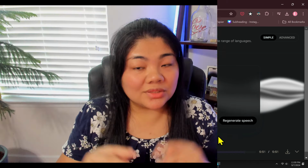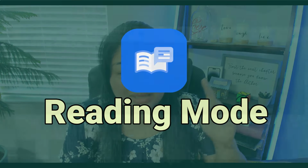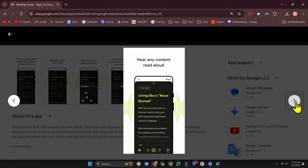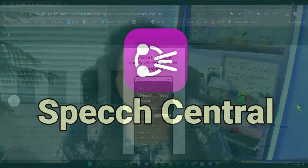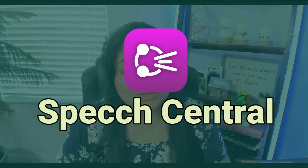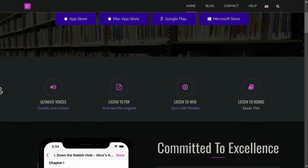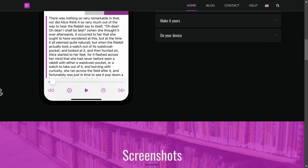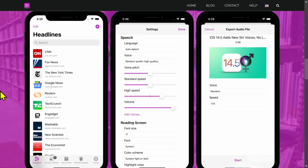But there are a lot of different alternatives. One of my favorites on Android is reading mode. You can even use that with an Android accessibility shortcut, which is awesome. That one just mostly works with articles, but it is really useful and also has really great voices. There's also Speech Essential, which is available on both iOS and Android and has the same basic concept. Share a file or a web page or a PDF or something, and it will be able to read that out loud for you, and you can play that in the background.